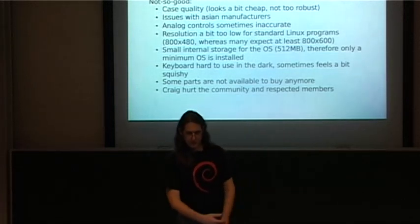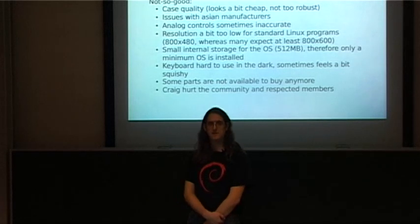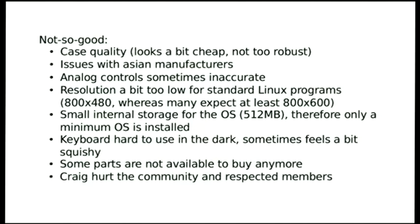Well, the screen resolution with 800 × 480 is a bit too small for Linux programs because many of them expect 800 × 600. It's not that big a deal because you can move the windows around, but it's a bit annoying, so that could be improved as well.